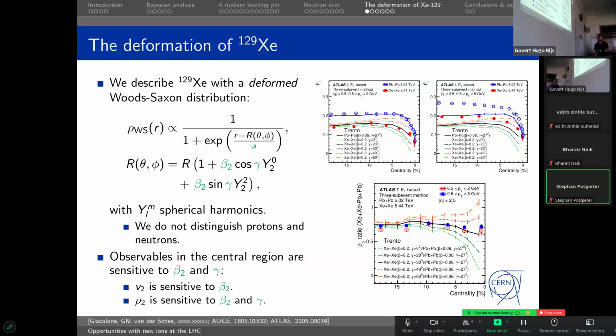spherical and large. So what the rho observable does is it's a correlation between the V2 and the mean pT. In this case, the mean pT is going to be large because the system is small. In this case, the mean pT is going to be smaller. So in this case, the V2 correlates with the mean pT, I think.